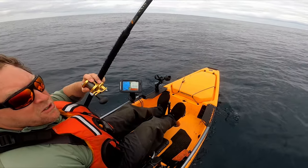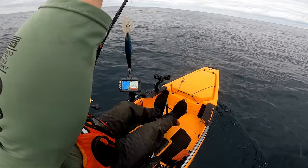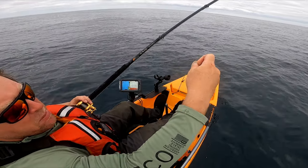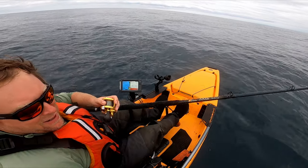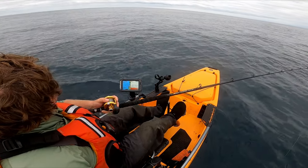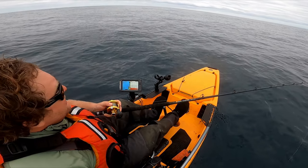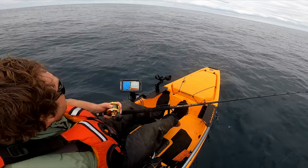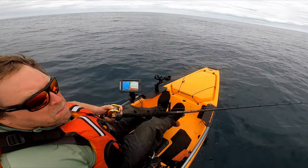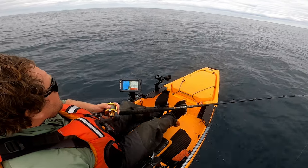I am going to start trolling. I got this blue X-Wrap here. I'm gonna troll that out the back. So while I'm going here, I'm gonna put my X-Wrap out the back, start looking for patties. If I start seeing some good sign, I may troll a mackerel out the back too.